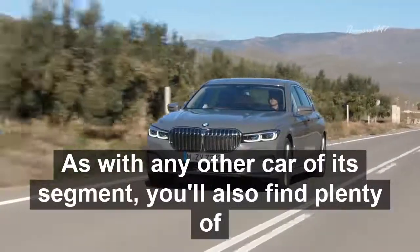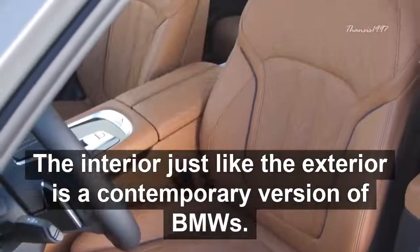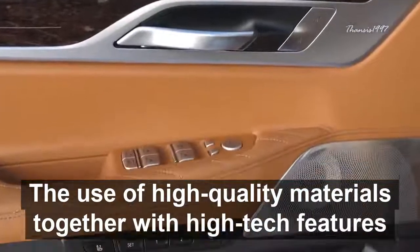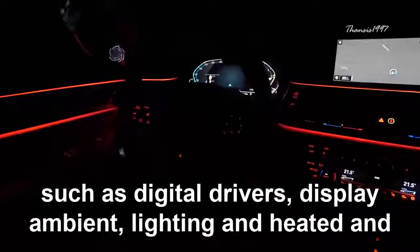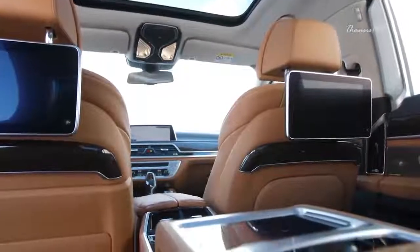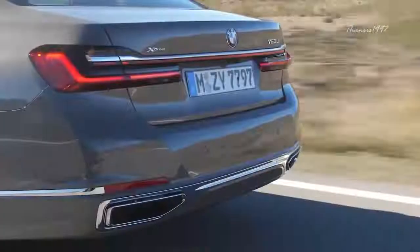As with any other car of its segment, you'll also find plenty of chrome used in the main exterior body parts. The interior, just like the exterior, is a contemporary version of BMW's traditional design language. The use of high-quality materials, together with high-tech features such as digital driver's display, ambient lighting, and heated and ventilated comfort seats, provide a posh experience to all the occupants. The new 7 Series can be availed in several engine configurations, and its price starts from around $87,000.